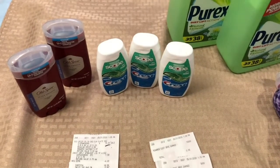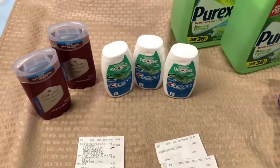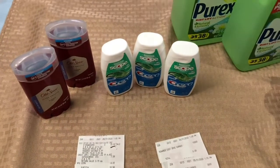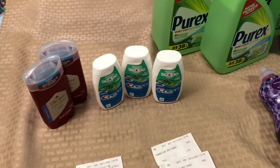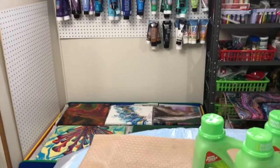Hello everyone! Today I'm gonna share with you guys my Walgreens haul for this week, May 31st to June 6th of 2020. And for the second time, I experienced some problem in the deal in Walgreens, but the manager was very helpful and helped me with it. But before that, I'll show you guys my art room.